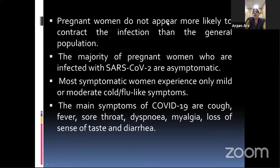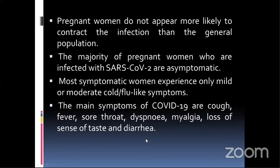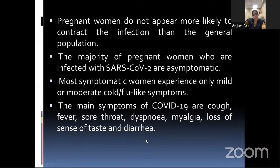Pregnant women do not appear more likely to contract the infection than the general population. The majority of pregnant women who get this infection remain asymptomatic. And if they become symptomatic, the symptoms are only mild to moderate, like flu-like symptoms. The main ones being cough, fever, sore throat, dyspnea, myalgia, loss of taste and diarrhea. Next slide, please.